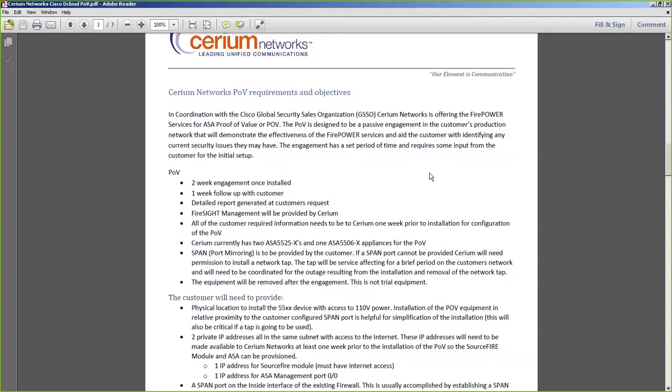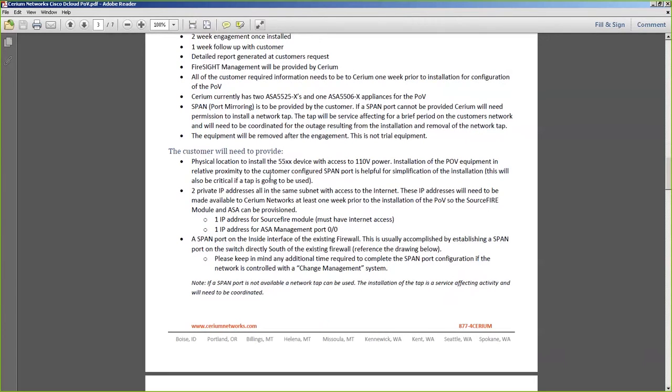So as we go through this document, just real quick, I'm not going to bore you guys to tears with all of this, but there's some stuff that we need the customer to provide, IP addresses.